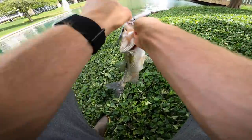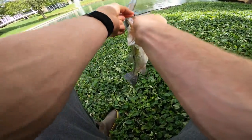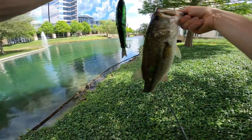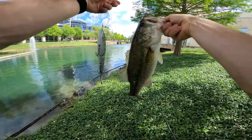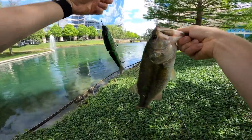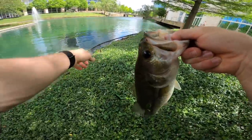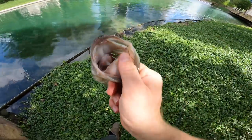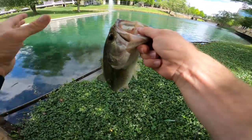And I think you guys may have even been able to see that hit. Hooked right in the top of the mouth. Dang it, man, that was such a sick smash. And we got him on that front treble hook. That is what I'm talking about. Holy smokes, first ever time throwing that Arashi glide, working it slow, right here along this grass edge. We got multiple hits. It might have been the same guy every single time, but that is just insane.